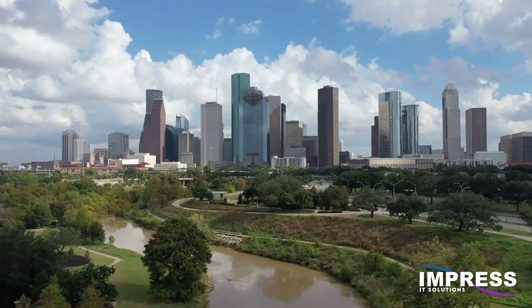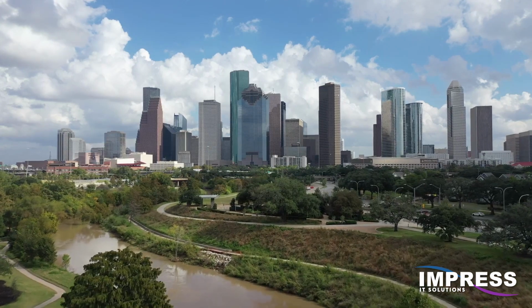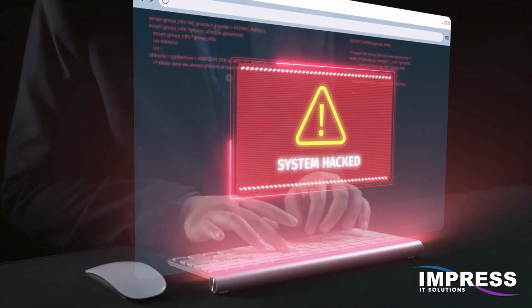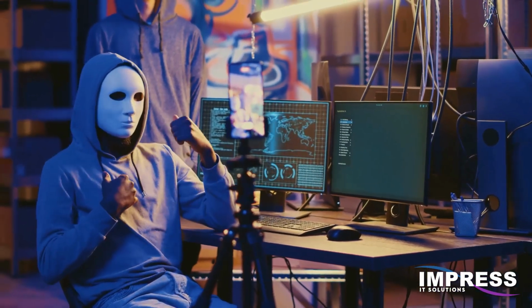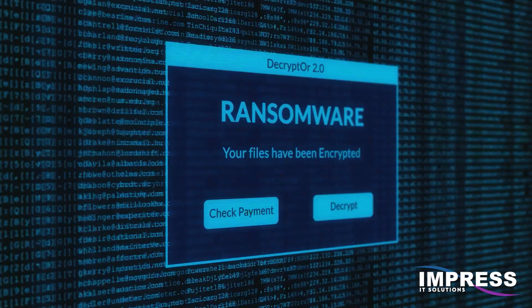Hey everyone, today I want to talk about a serious threat that's hitting businesses hard, right here in West Houston. It's called EncryptHub, also known as Larva 208. This cybercriminal group is on the prowl, and they're using some pretty sneaky tactics to infiltrate systems and deploy ransomware. So, how do they do it?